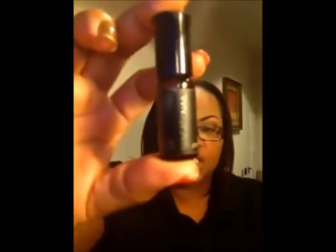For the accent nail here, which I have shown once before, it is Gelish's Don't Be So Particular, and it is a gold, bronzy sort of color. And I really like that. And I also used the Sensational Primer. It's the gel primer. It comes in the kit with the base and the top coat.